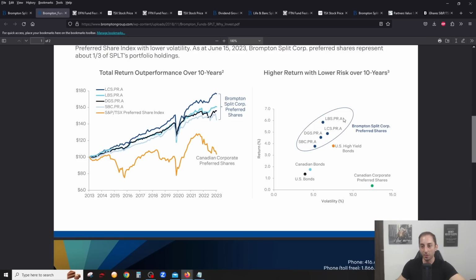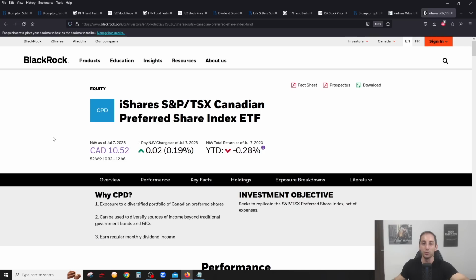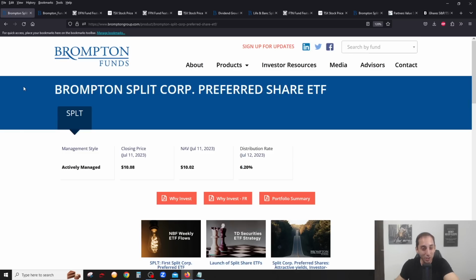You also have the returns here. Not only do they have higher returns, this is the returns chart, but they actually have lower volatility than US high yield bonds and the Canadian corporate preferred shares. So in short, everyone, this is a really great replacement or alternative for someone who's looking for something a little bit more conservative than equities. Typically they go to preferred shares. You could really think of it like a fixed income style investment. And remember, preferred shares typically give eligible dividends in Canada. Well, so do the split share fund preferred shares. So a lot of advantages with SPLT.